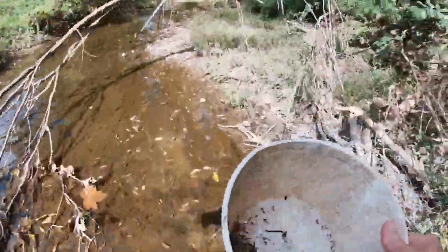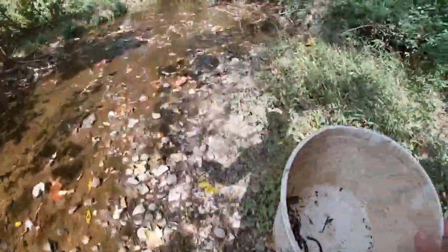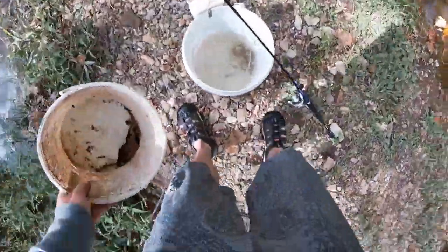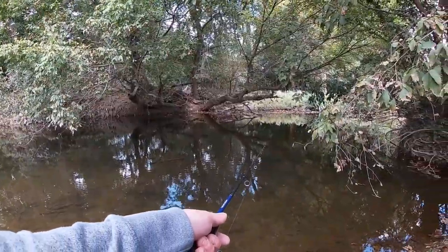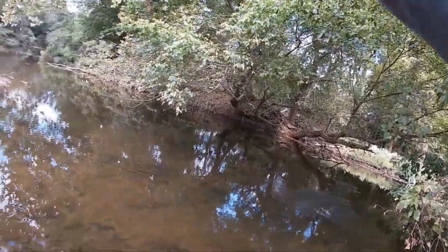Hopefully our little red breast sunfish didn't escape yet, or else we're in real trouble. Yeah, it's looking like the red breast stuck it out with us. It's pretty lively down there still. There's a bite, there's a bite, there's a bite. Take it, yes, we got him, we got him.